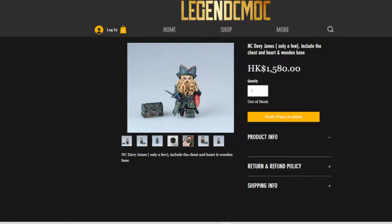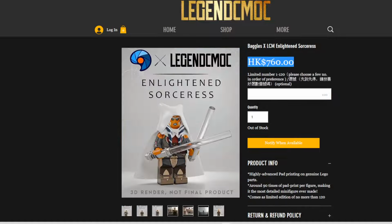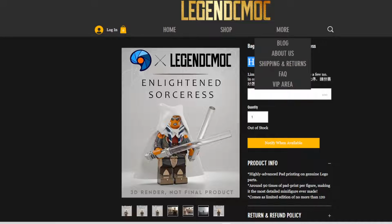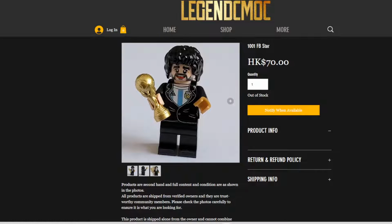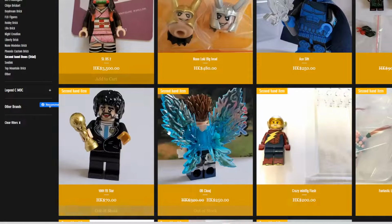It's not going to come back in, because they only ever sell a very limited number of minifigures. So stuff like this Ahsoka minifigure is just gone. Out of stock. Him? Out of stock. Davy Jones? Out of stock.